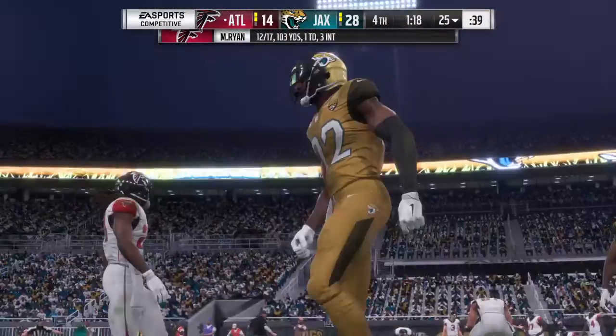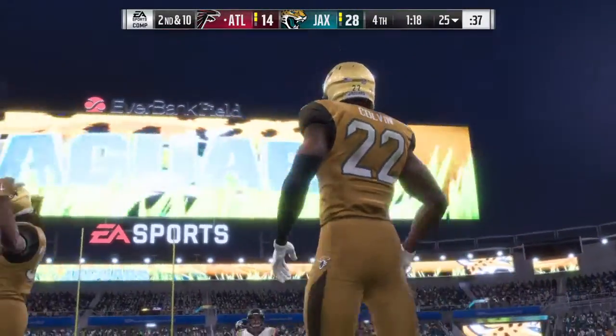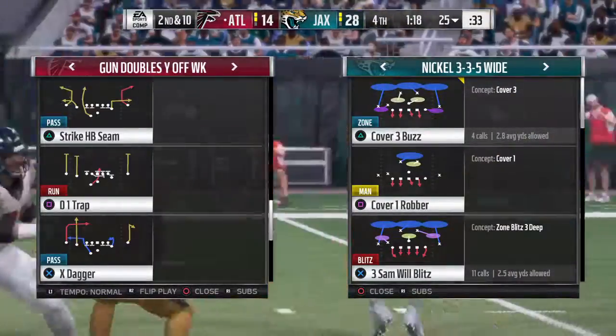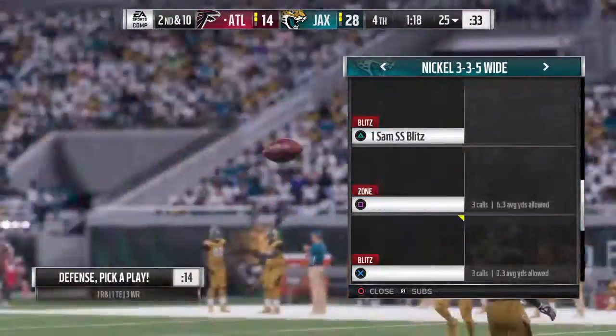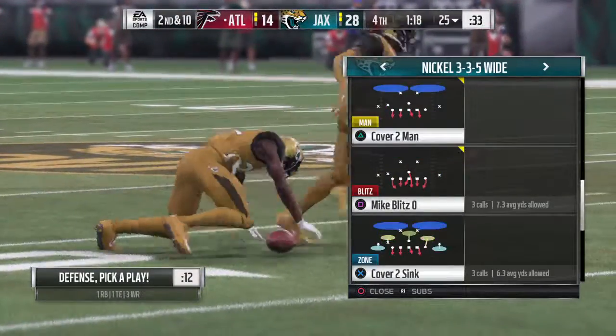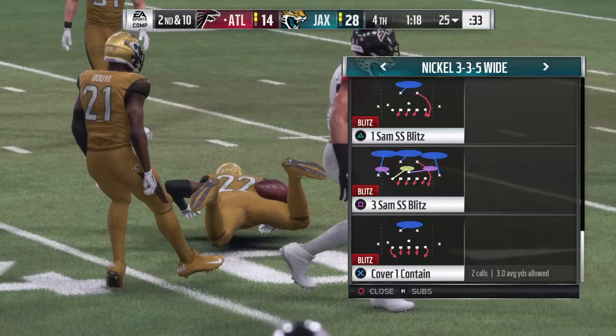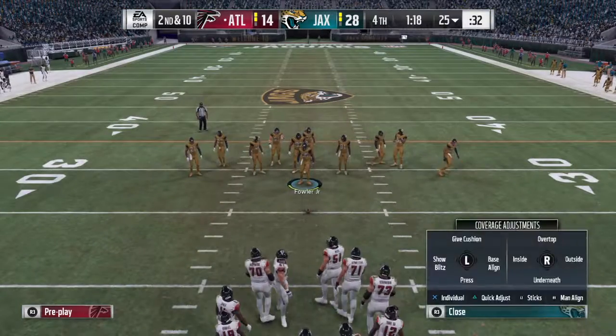His throw is going to be incomplete. Austin Hooper, the tight end, was the intended target. And it's second down. When I watched that play, I thought about what my coaches had told me in the past. The biggest teaching point, get your head around. Locate the football so you can make a play on it while it's in the air. That's exactly what he did there. That was nice.